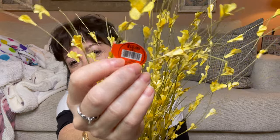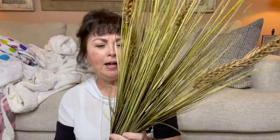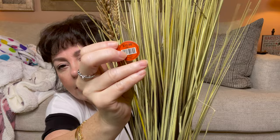So I picked that up, and then I had to get some floral. So I picked some more of these. Now the floral is 50% off for fall as well. This was $10.99 a stem, but 50% off, I thought that was very affordable. I love that really pretty yellow. And then I picked this up to go with it. Look at this. It just looks like little wheat. Mmm. Looks so fall and yummy. This was $10.99, but 50% off. I think this is going to be gorgeous, okay?